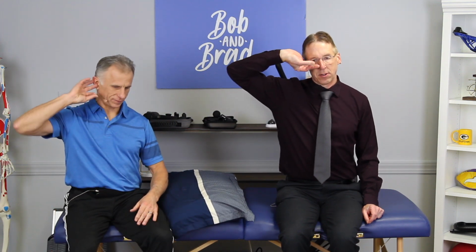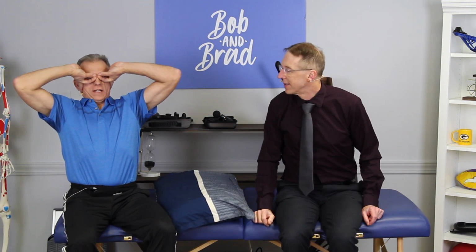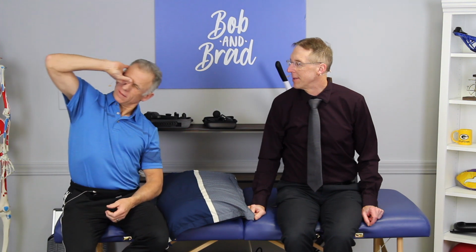Usually, if you have good motion of the ulnar nerve, you can get all the way. You're trying to make an eyeglass, but don't do this at the same time. When we were kids, we used to do that. That's how I remembered it in PT school. So you test it, and then you can bend away while you're doing it. There you go. And if that brings on pain, that might be your ulnar nerve involved.